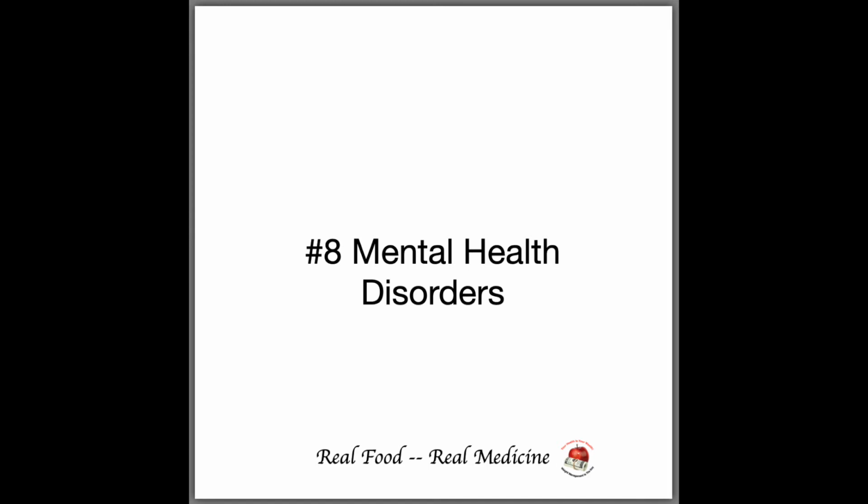Number 8, mental health disorders. Stress, anxiety, and depression are the most common mood disturbances that affect sleep, causing either too much or not enough sleep. Mild symptoms can be treated with stress reduction techniques. A weighted blanket may also be of help.